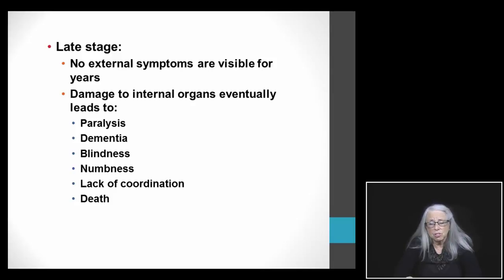Damage, however, is occurring to internal organs, and this damage eventually leads to paralysis, dementia, blindness, numbness, lack of coordination, and death. It's important to realize that since there are no external lesions in the late stage, syphilis is rarely transmitted in this stage. The big exception is mother-to-child transmission in utero.